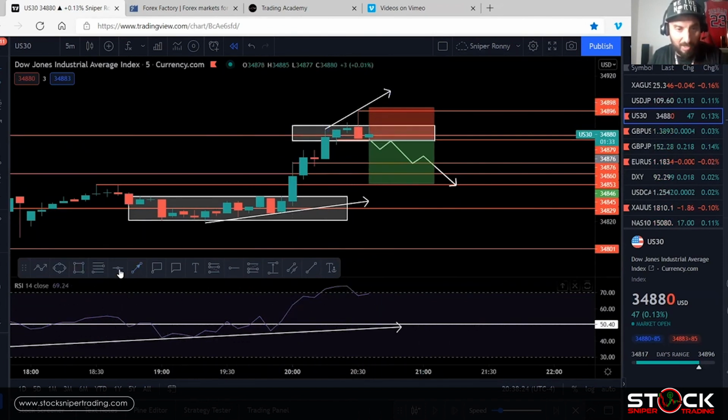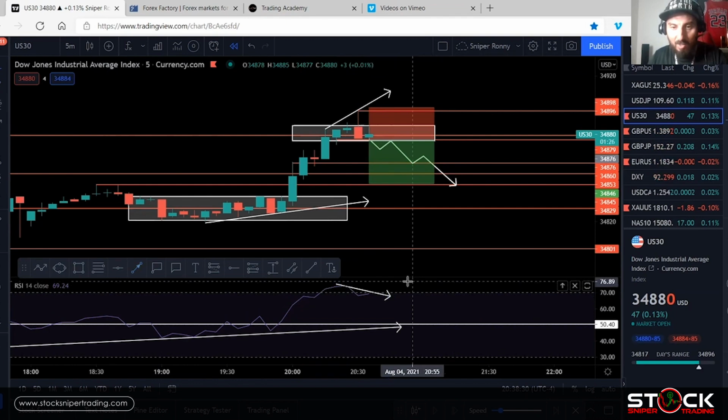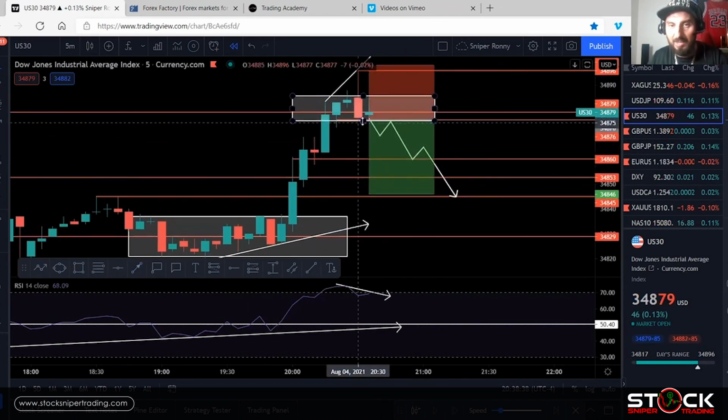And then if we do it similarly on RSI, right here we don't have much yet, but you can see it's coming down, okay? So all we need is another rejection right here at 70, and we're going to get a wick coming off the top. We're going to get a red candle. This might start forming into a shooting star and start coming down.